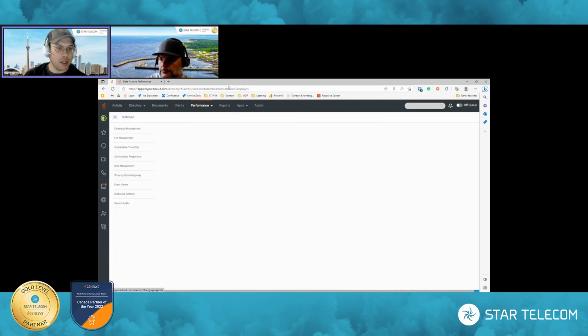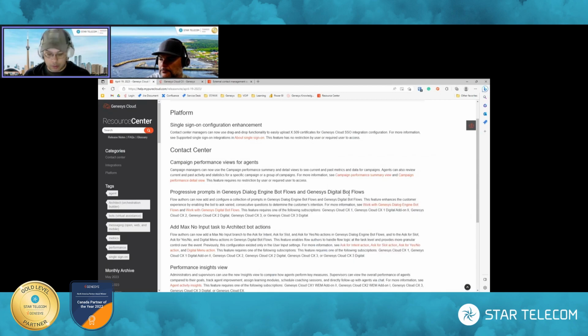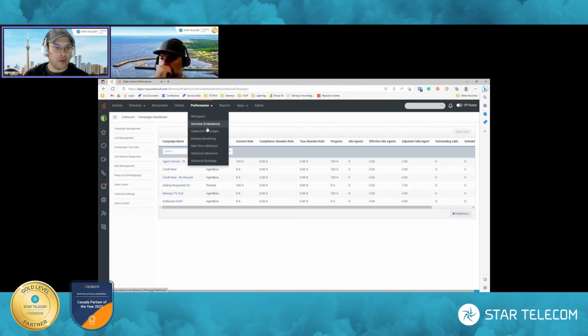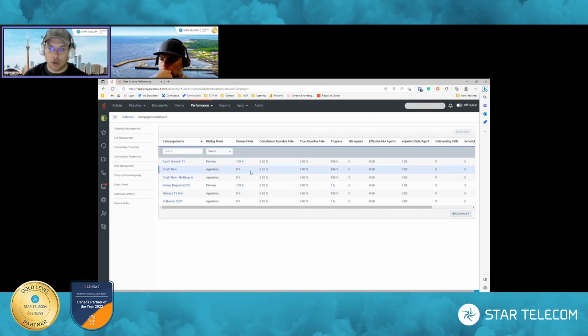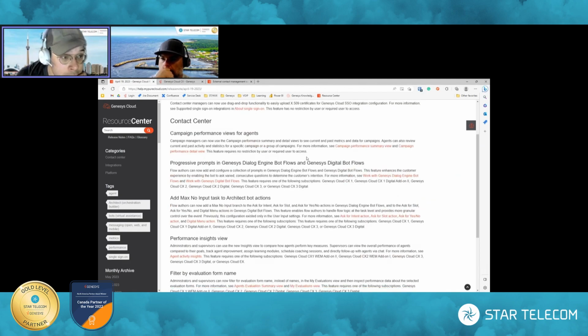So I should have read the information in here. I'm going to assume it's a permission that will enable, under the performance views, agents to now get access to this view. So if my agents are part of different queues, or different outbound campaigns, they can see the metrics of the overall campaign. Leave it up to the business if they want to enable that or not. But again, another feature for the agents, or more data for the agents to work with.